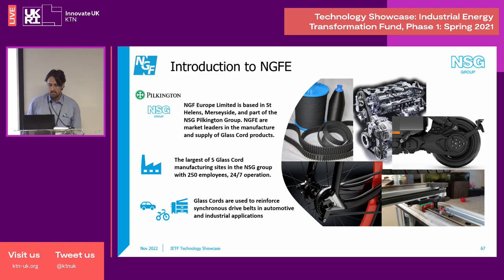So you can see we have the timing belt in the internal combustion engine, but we also have a lot of industrial applications just here, from large transmission belts to very small ones that you might get in your inkjet printers, for example. We've got some emerging markets now as well, so bicycles are now being driven with belts, certainly the electric bicycles, and we're getting some applications with electric scooters.